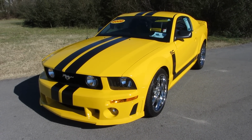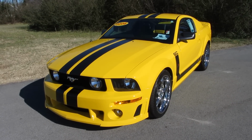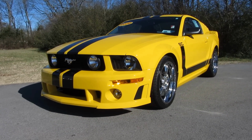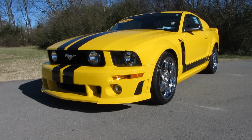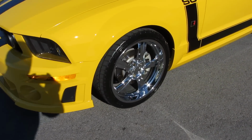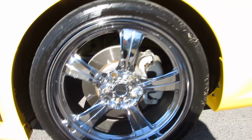Just got in this gorgeous 2006 Ford Mustang with a Roush edition. It's amazing. It's got the black over optional stripes. This supercharged along with the 20-inch chrome wheels. Tires are in awesome condition. They're Nitto tires. Take a look at the great tire tread. Again, it's authenticated by Roush.